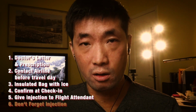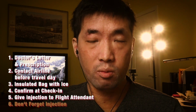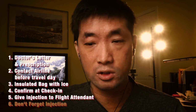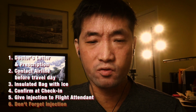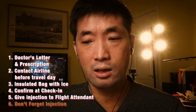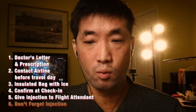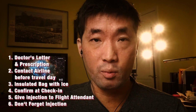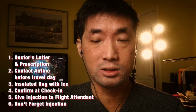And once you get on board, it's your responsibility to tell the flight attendant. Just double check with them again that they do know you're bringing something sharp on board, and you should hand it over so that they have it in storage, whether it's in the refrigerator or just somewhere else that's safe. And if you do need your injection on board, for people with diabetes that need their injections, you let them know, and you just ask them for it when it's time for your injection. And the last point is, don't forget to get your medication from the flight attendant when you're getting off the plane. And that's it. It's really that simple.